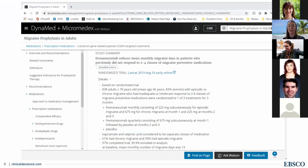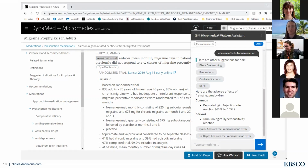So as this neurologist, I'm going to review the study summary. I've heard about this new drug called Fremanezumab. Could have picked a better one, probably. It's a complicated name. But I'm going to review the latest studies. I want to see the actual trial info, the levels of info, review the abstract. So that information is all here. That's what's expected, though, from Dynamed or Micromedex. The real wow factor here, though, is the Ask Watson button.